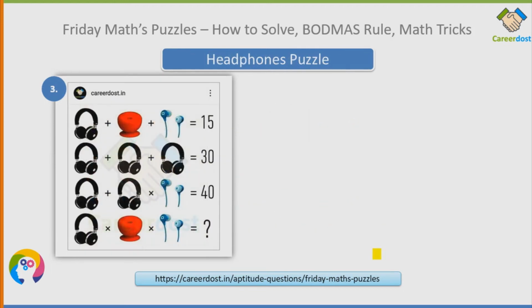So let's solve another puzzle. This is also an easy puzzle. I like to call this the headphones puzzle. The trick here is to start solving it from the second equation and not the first. The second equation will give us the value of this black headphone, which would be 10.